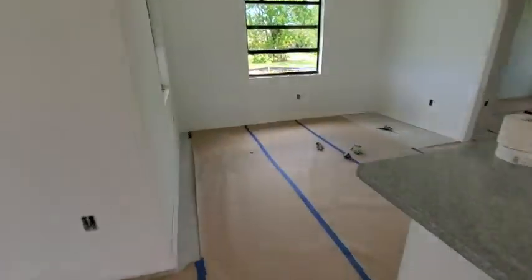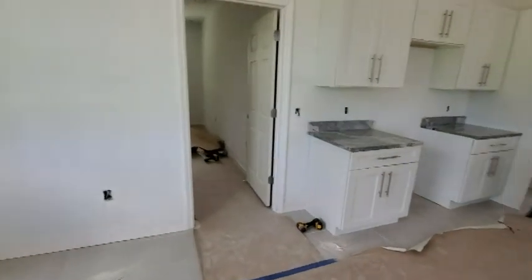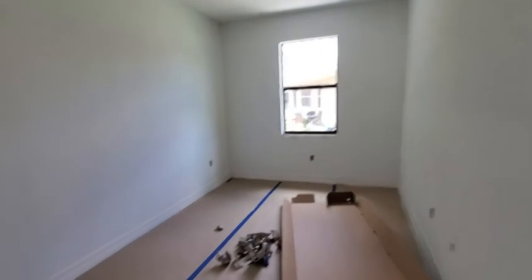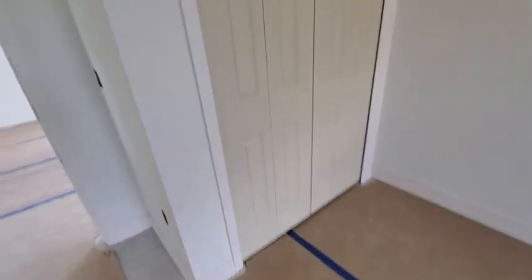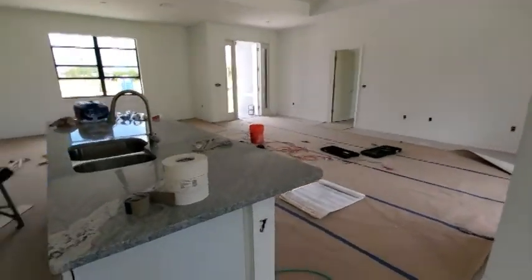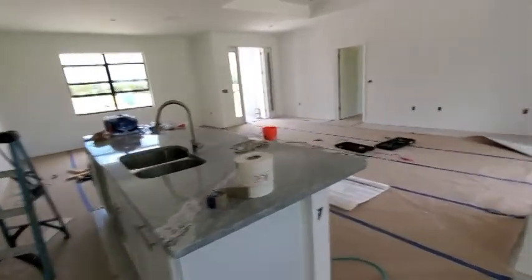So coming over here, you can see how this back bedroom's coming. Doors on here. So this is a four bedroom house. Got one set of doors on here already. So they're really cruising, which is great. Split bedroom design, just want to show you the cabinets here. So let's head over here.